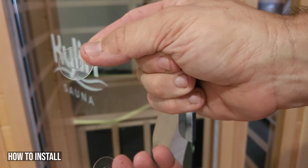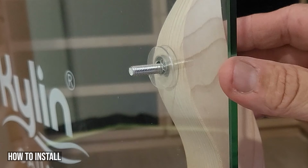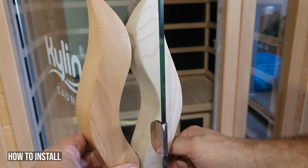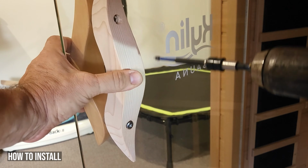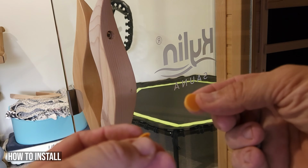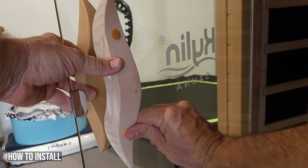We then get our 2 other seals. Anytime you've got something going against glass, you always want to have a rubber seal. And then we just tighten it up, not tight at all. There we go. Very light. These little caps you can just put into the holes just to finish off, and it just looks nice and neat.